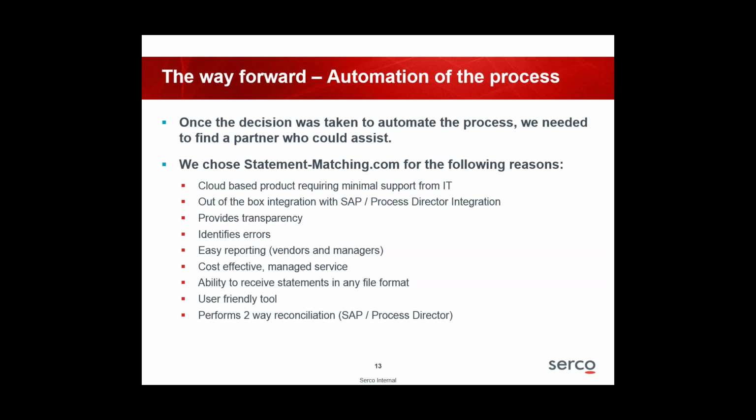We really like the way that the tool has a standard set template for the statements, but we like the flexibility that it gave us to still be able to download in Excel for those customers, vendors that we need to attach more information on. When we saw the demos, we thought it was very user-friendly, and it covered the gap that we had, because obviously it's performing the two-way reconciliation.